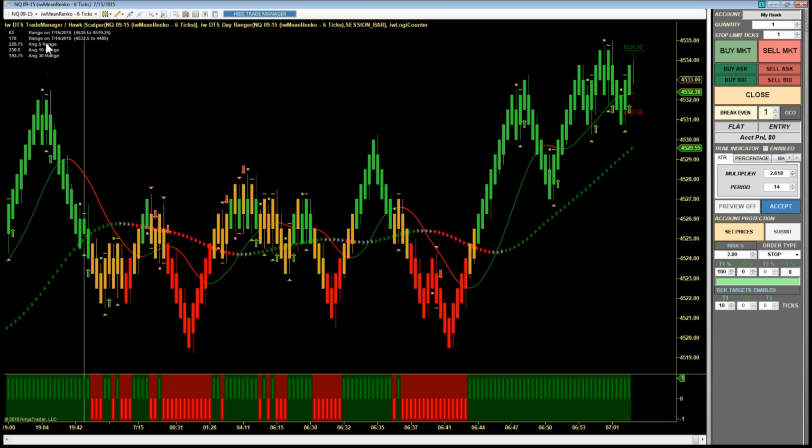And the way you can use this is you can look at this and say, okay, if the average range is 230 ticks, we're only 60 some odd ticks into the session. I can expect another 170 ticks, so you can use that to gauge what your profit objectives might be. Likewise, you can look at it and say, all right, it's 230 ticks. Maybe I'm going to set a 20% profit target today, in which case you're going to be looking for somewhere around 40, 46 ticks.